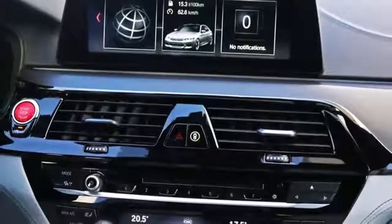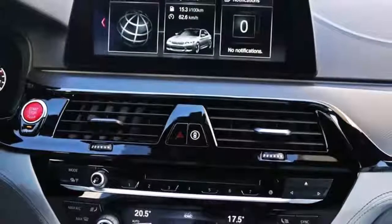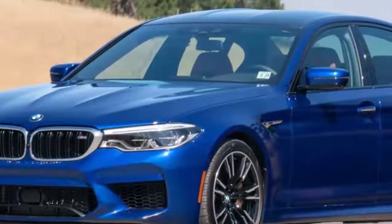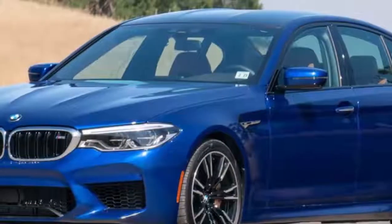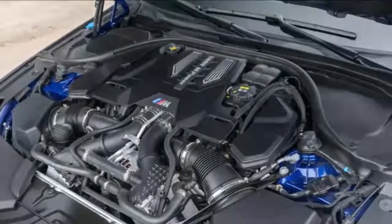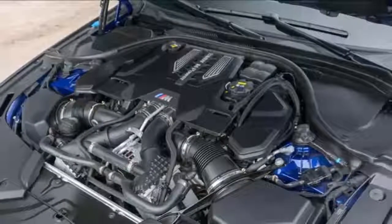I'm tempted to recommend the $111,995 M5 Competition trim, but the performance upgrades are only really apparent on the track. On the street, hitting 60 mph 0.1 seconds sooner isn't worth it for the comfort trade-offs.